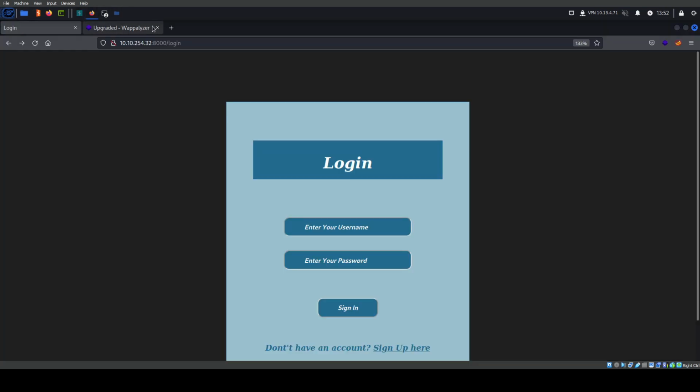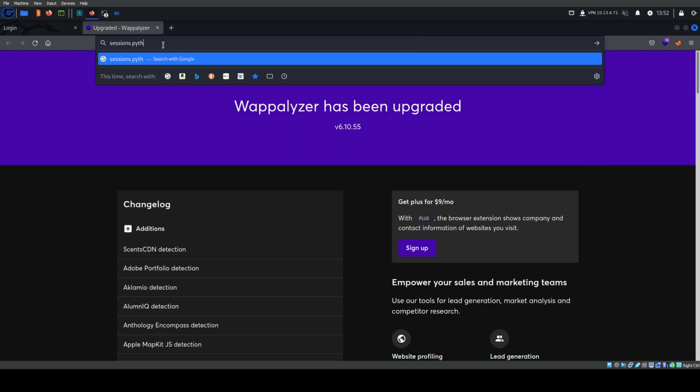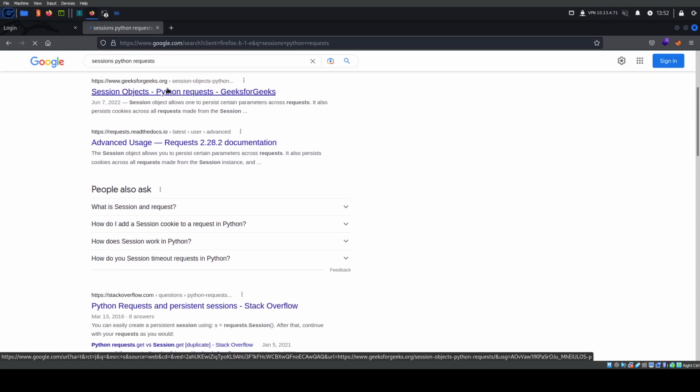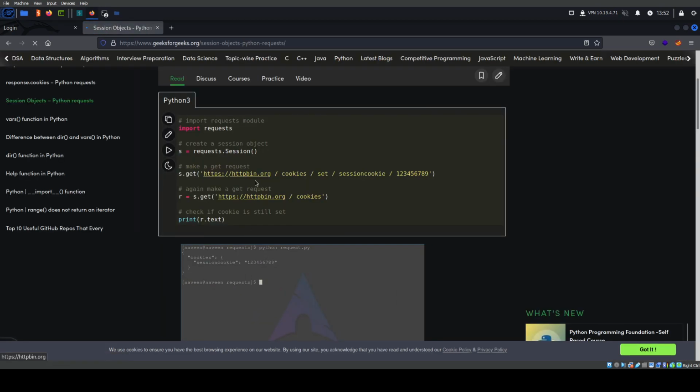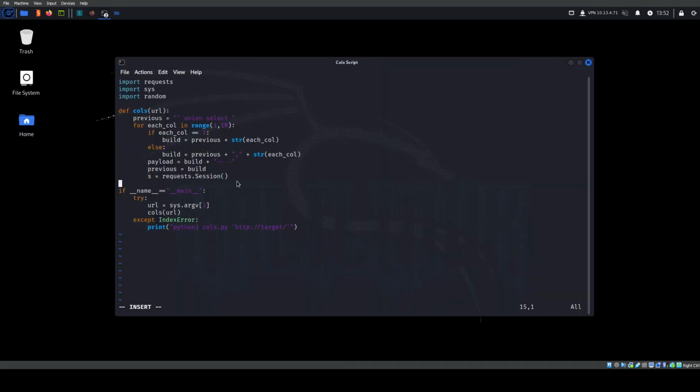Should check. Oh, WebLive was upgraded. So sessions, Python request. Let's see, GeeksforGeeks. Yep, this is it. Perfect. Just copy that. Pretty sure that's what I typed, but let's check. Oh, that is what I typed. Just in case I typoed something. Okay. So let's save that.